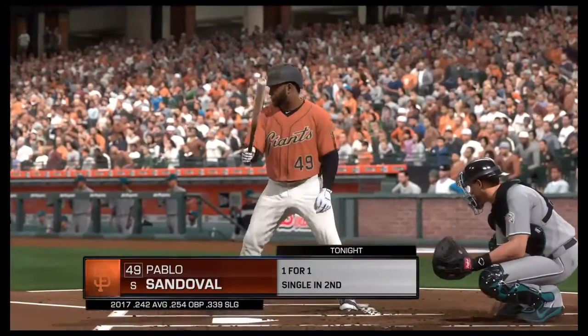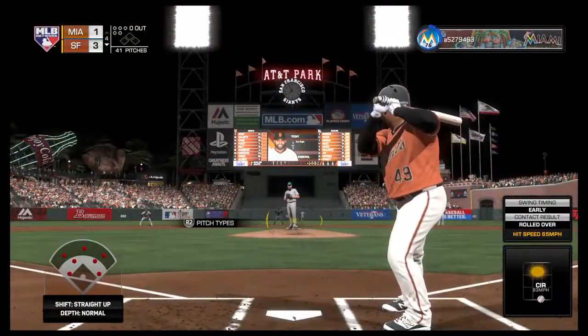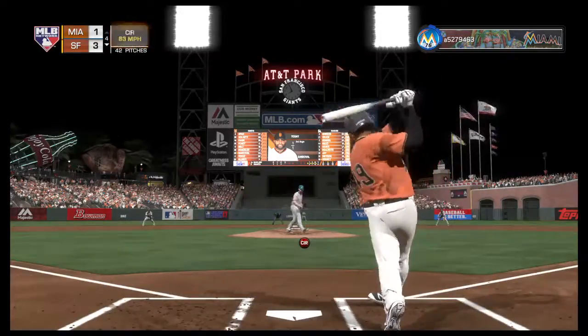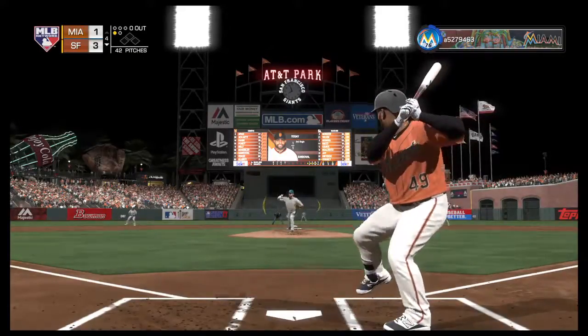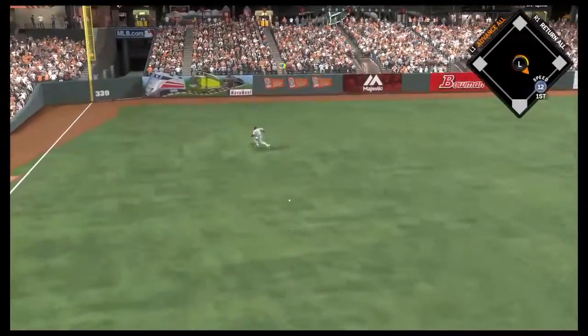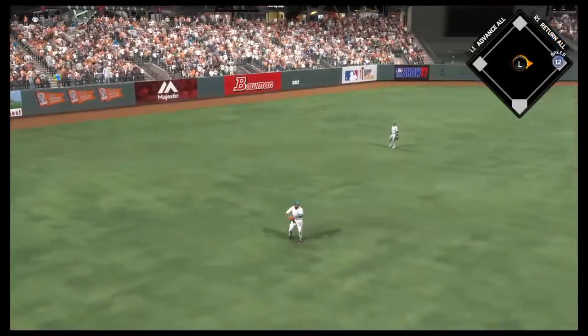Here's the Panda now, Pablo Sandoval. 1 for 1 after a single his first time up. First pitch on its way. Swing and a miss out in front of a changeup. Well, I'm not big on the first pitch changeup, but right there I liked it. It got out front of the swing, and now you got a strike. And here's a ball hit in the air. In there, a base hit. So it's a base knock to lead off their half of the fourth.